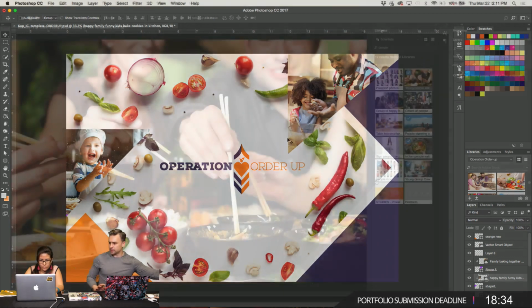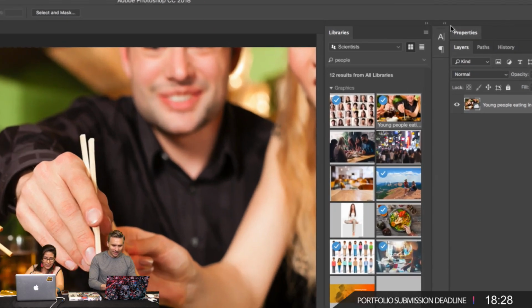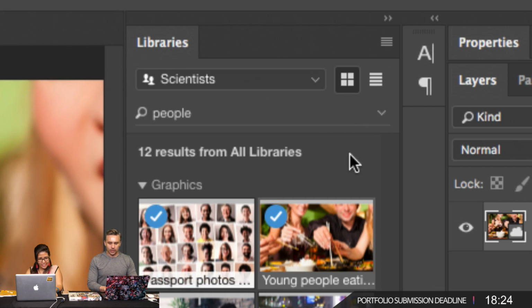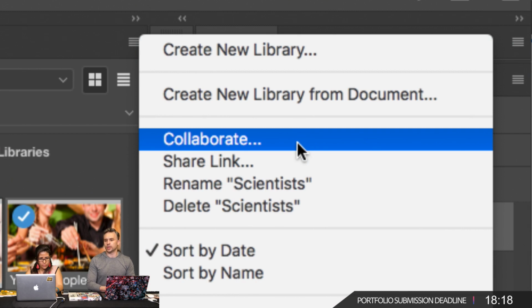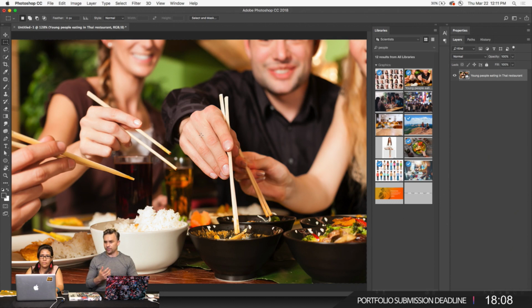What's really cool about this too, and I'll let you work. I know it can be kind of stressful, moving things from one corner to the other. But again, she's pulling images from her Creative Cloud library. She can also share or collaborate with me on that library, so I could start working using those same assets. I can make my own layout, and as I start to do that, this is my photo.